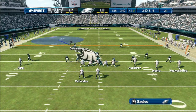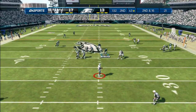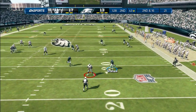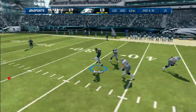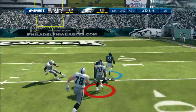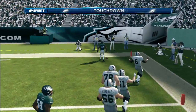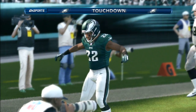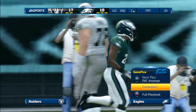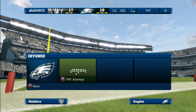The safety near the line of scrimmage. Looking to scramble. He'll fire a takeaway. He's into the open. On his way. Eagles in the end zone. You talk about getting your team full of emotion and getting everything on your side. How about that interception by the defense and then taking it back all the way for the score?